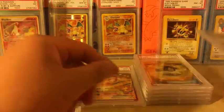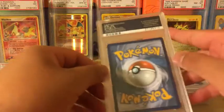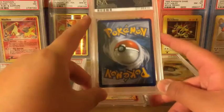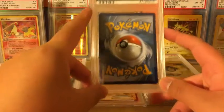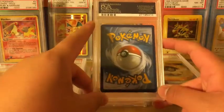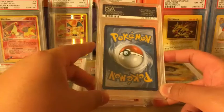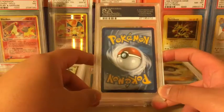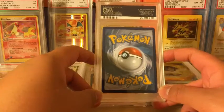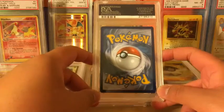Okay, last card, everyone. I know this was a shorter return, but don't worry. Either tomorrow or the following day, there should be another returns video, number 2. And that has over 100 cards in that returns. And there are a lot of cards from older sets, so stay tuned for that one.